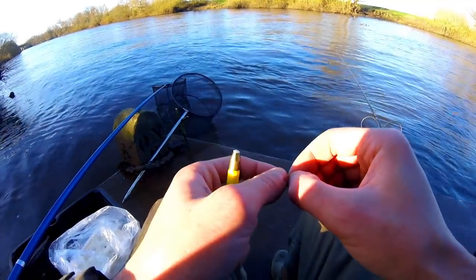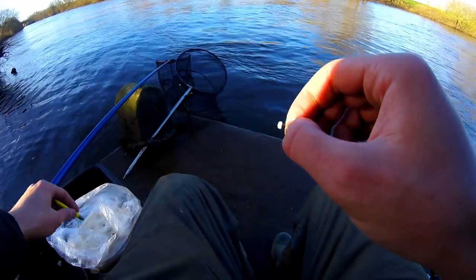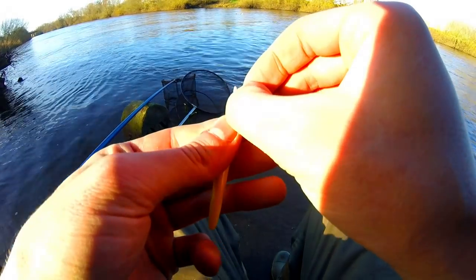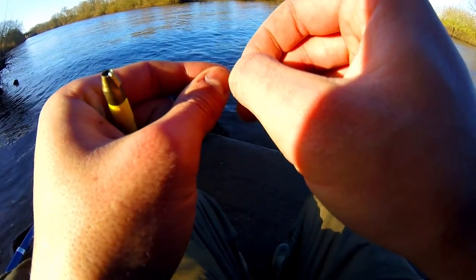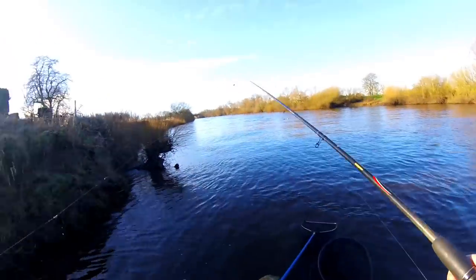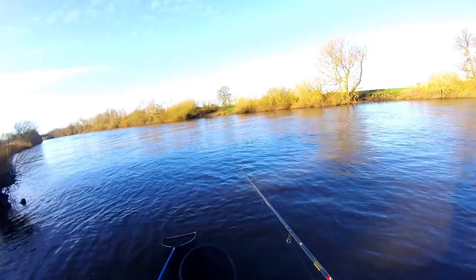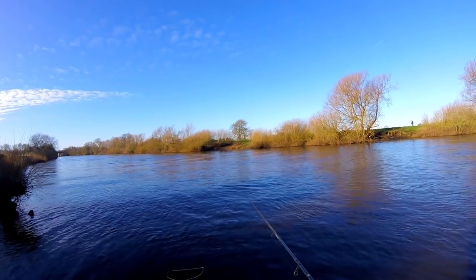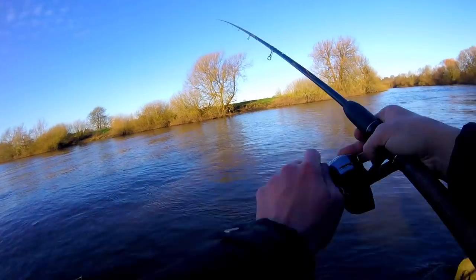So we're just gonna stick a couple of them on there. Perfect. One more for good luck. And hopefully this tempts one of them. Beautiful, look at that. Deadly roach bait right there. We're just throwing hemp and a few casters up at the top of that. I'm letting it go down, see what happens with that. Seems like a bite straight away.